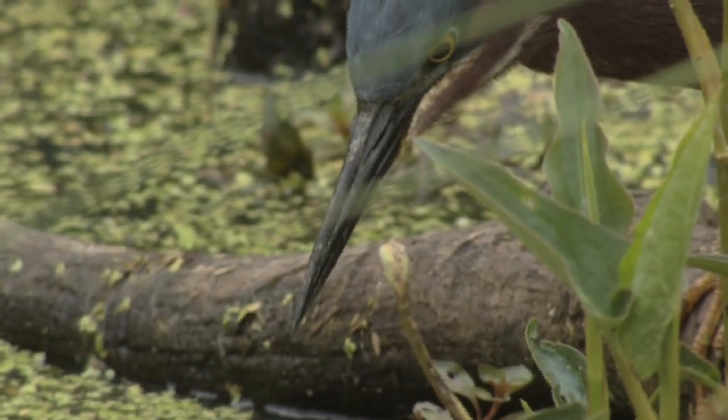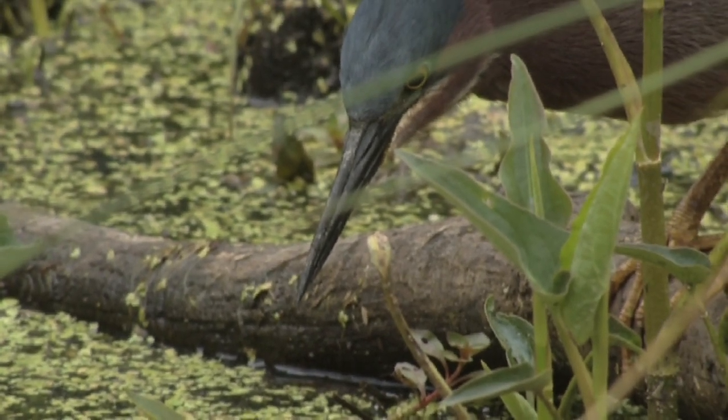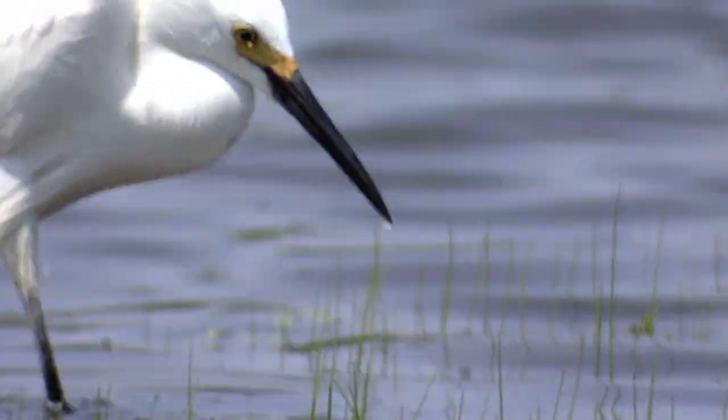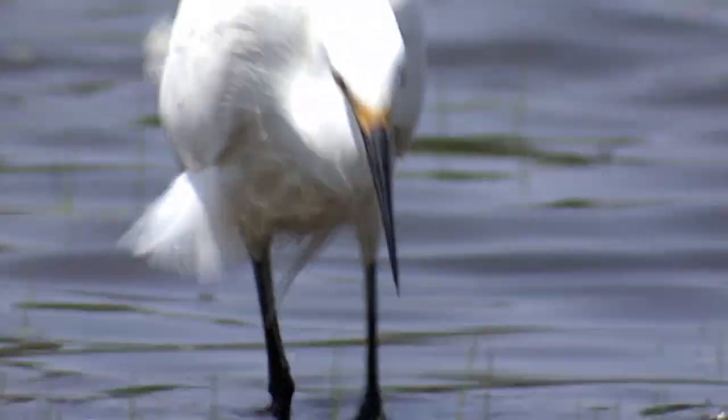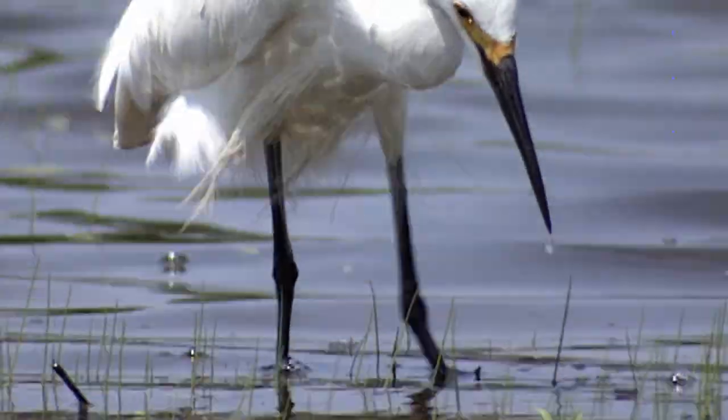Now, we've talked a bit about behavioral adaptations in birds like chickadees and hummingbirds, but birds that eat fish have some of the coolest behavioral adaptations around. Herons and egrets will remain perfectly still until just the right moment to strike. Others take a more active approach. You may have seen some birds walking around, shaking their legs like this under the water. What they're doing is trying to scare up any small fish or bugs or shrimp that are hiding down in the mud under the water.